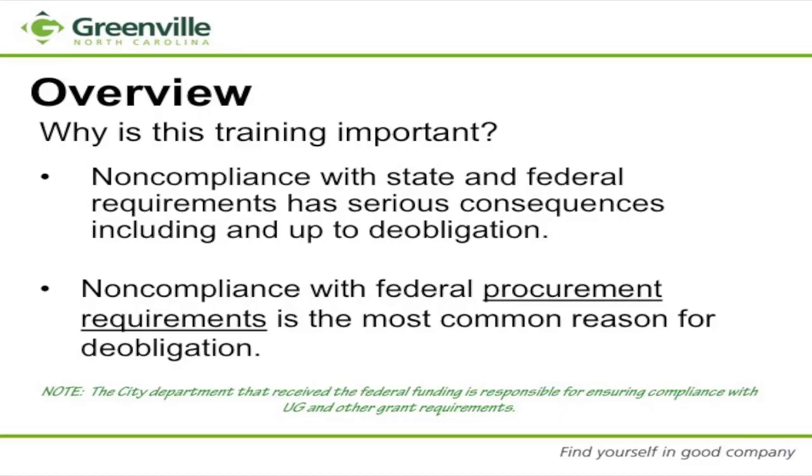We know in 2015 alone, $122 million was disallowed or deobligated. So again, the City of Greenville does not want to be in a situation where we have to give up our federal funds. And actually, non-compliance with procurement is the number one reason why funds are deobligated. So it's a very, very important component.